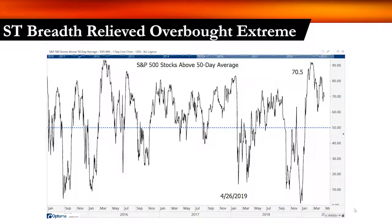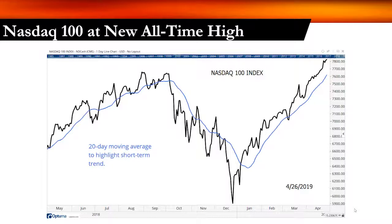Shorter term breadth, this is the number of stocks that are above their 50-day moving average, also about 70%. This is the sweet spot. This is where we have a lot of stocks participating in the bull market. They're pulling the index higher, but there's not so many that there's no room for growth. So price and breadth look great for this market.